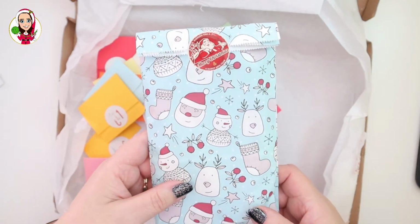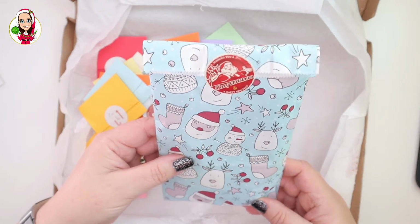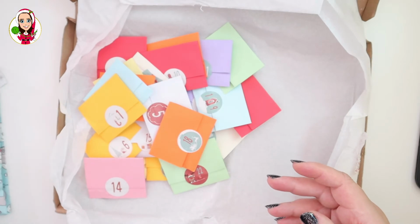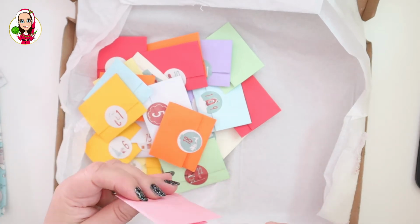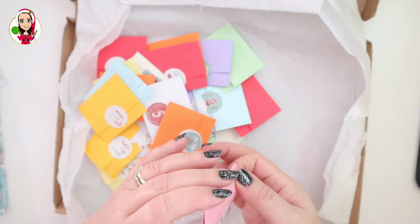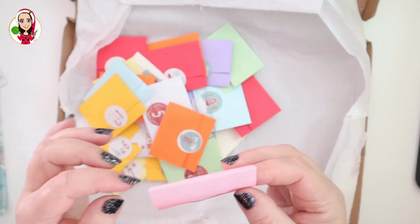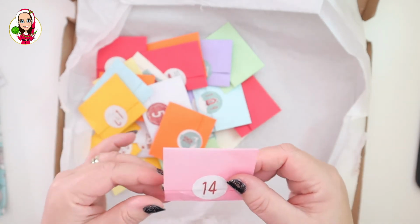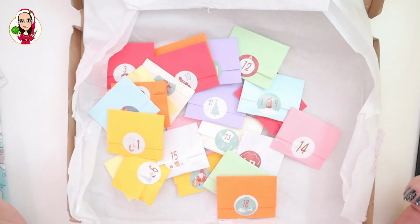Stop feeling. That one's going to go into my Christmas tree, and I will reveal that one after Christmas, I think. So really exciting. What I think I'm going to do is get some string, and I'm going to thread the string through the top of the envelopes here, and then I can hang them up and just tear off each one as the day comes around. So this is Gretel Creates. I'm really excited for Christmas.